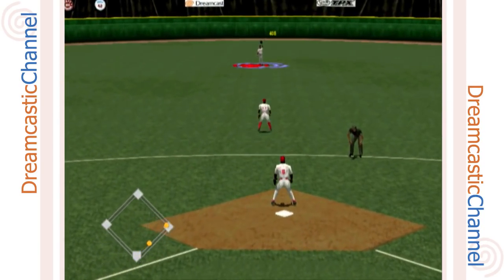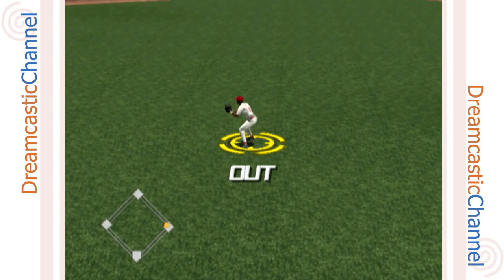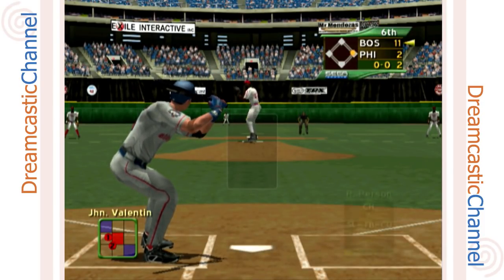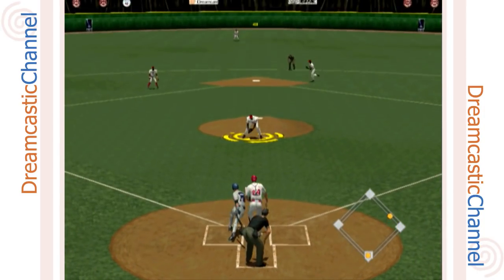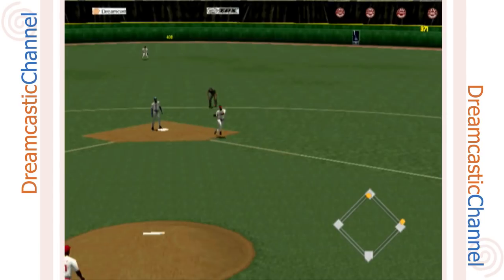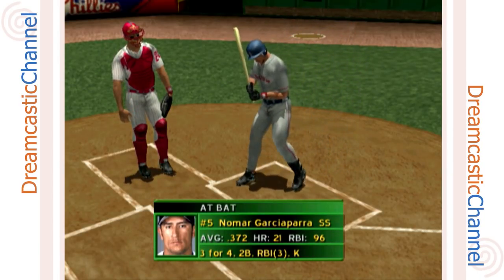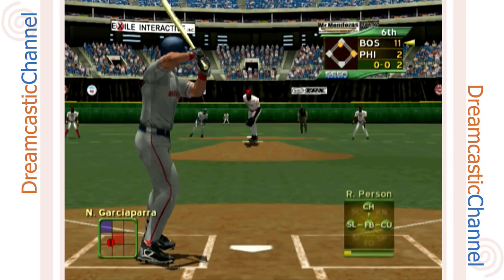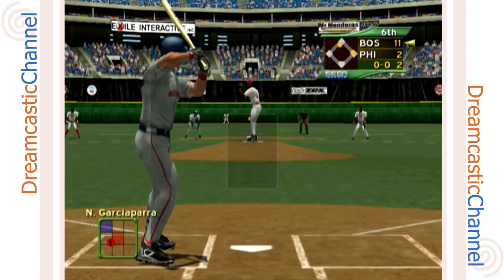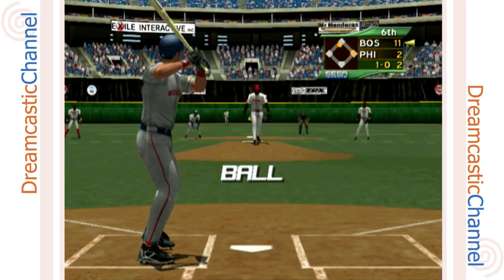Lifted high up into the sky to center field. Glanville catches this one in the air for the out. John Valentin will come to bat. Valentin. The throw to second. The runner slides, and he's safe. At the plate. Garciaparra comes up to the plate. Garciaparra. Ball 1.